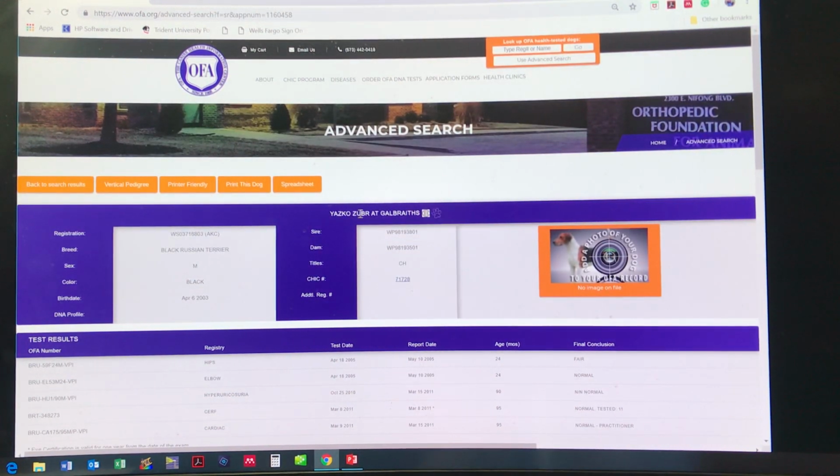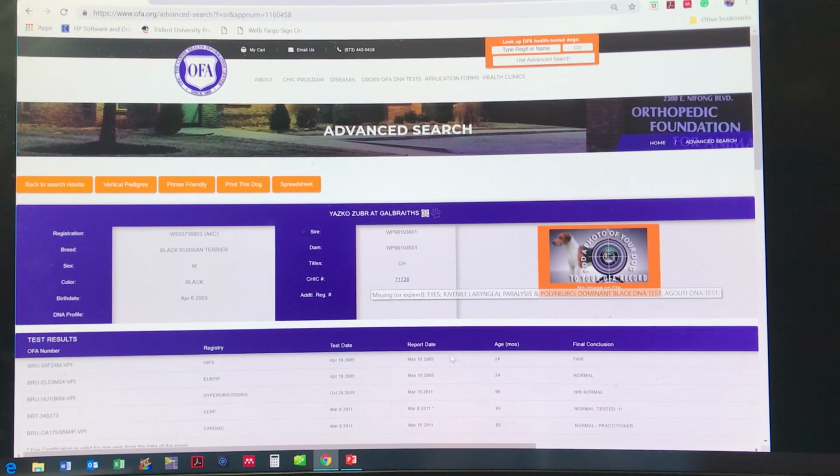This tells me the registered name of the dog, and he does have a CHIC number. Now in this case, the CHIC number is gray. This dog has passed on. So he wasn't able to keep up with the requirements for the eyes because obviously he's passed on, but he did earn his CHIC number. We see his registered number, the breed, the sex, male, color black, his birth date, the dam and sire, his title was submitted for champion, and his CHIC number.